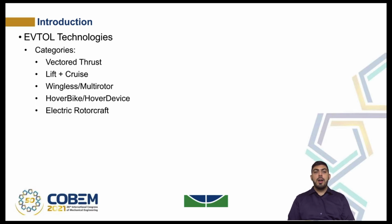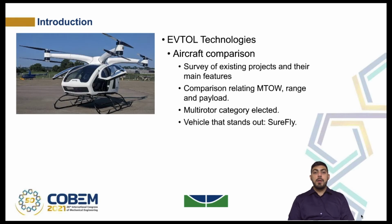The eVTOL technologies are categorized in 5 categories. We have vector thrust, lift plus cruise, wingless or multi-rotor, hover bike or hover device, and electric watercraft. So we have made an aircraft comparison. We made a survey of existing projects and their main features. We have made a comparison relating maximum takeoff weight, range, and payload. For our case, the multi-rotor category was elected, and the vehicle that stands out is the Surefly, that's shown in the image on the left.